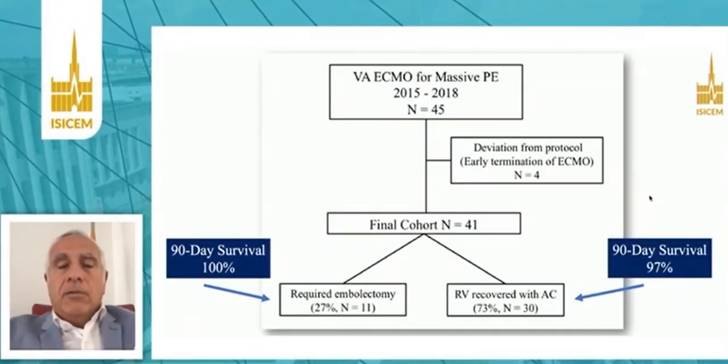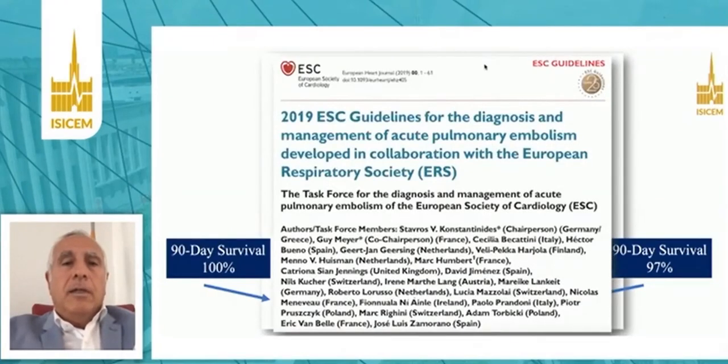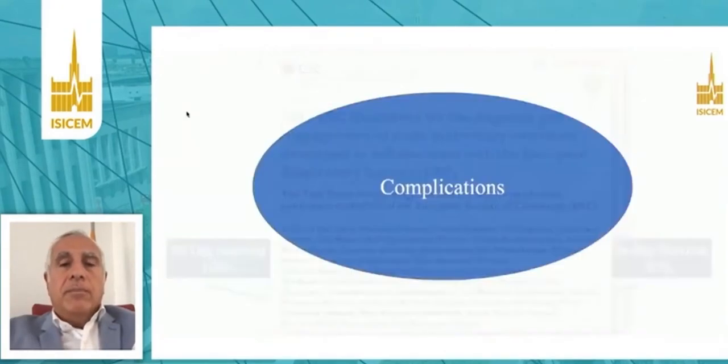This was also part of the decision why the European Society of Cardiology now included ECMO in the management of acute pulmonary embolism. So this is to be considered now, I think, a very nice tool in this kind of patient affected by acute pulmonary embolism.